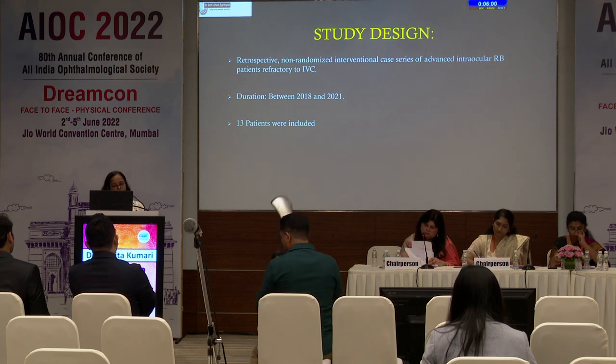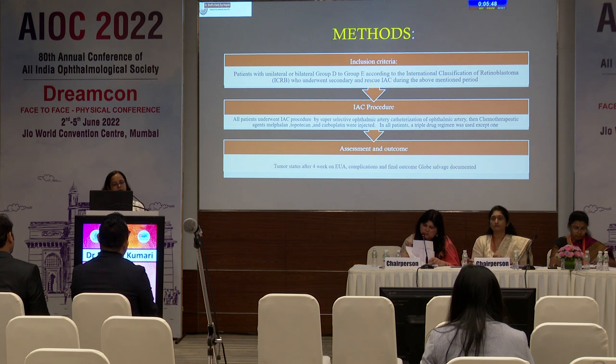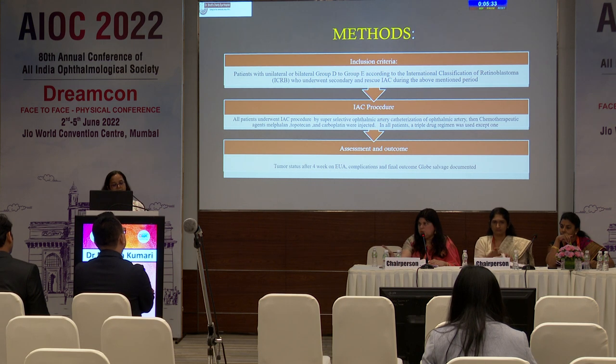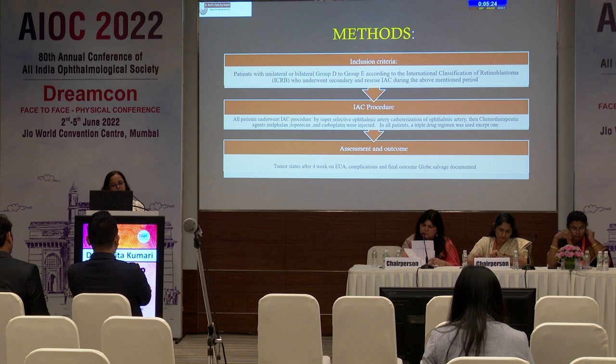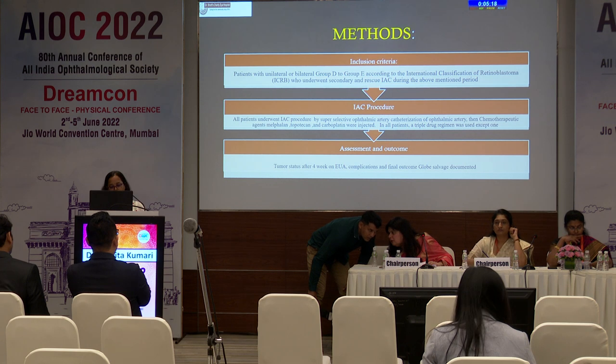13 patients were included in this study. Coming to the methodology, all patients with unilateral and bilateral group D and E, according to the international classification, who underwent secondary and rescue intra-arterial chemotherapy during the aforementioned period were included. All the patients underwent a standardized ISC procedure by super-selective ophthalmic artery catheterization, and chemotherapeutic agents, triple drug therapy, were injected except in one. The tumor status was evaluated after 4 weeks under anesthesia. The post-op complications, immediate and final outcome, including the visual outcome and globe salvage, were documented.